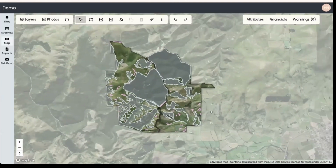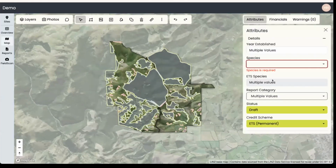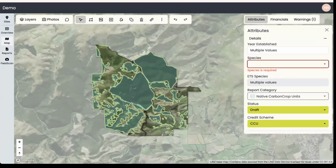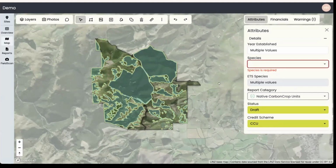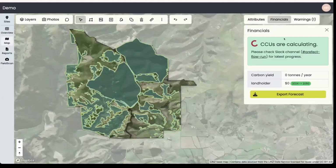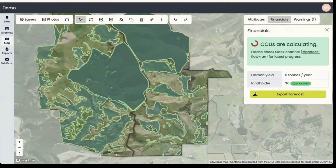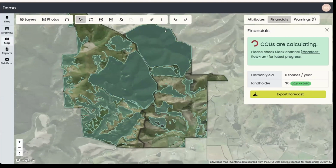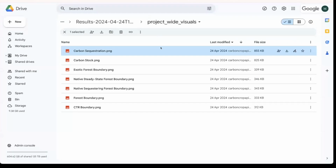So what I want to do is, because I'm trying to get an overall picture for the carbon on the land, I'm going to set these all to a category of native carbon crop units, and that allows the system to pick them up and assess them according to our methodology. And then when I go to our forecasts tab, I can click on this button here to calculate the carbon on that land. Now, for a project about this size, it's close to 1,000 hectares. It'll take a few hours to run. So I've pre-run this already, and I'm going to show you what the results might look like.